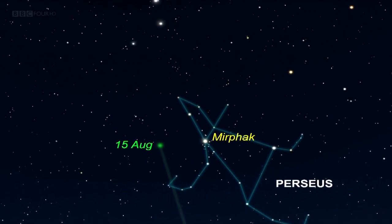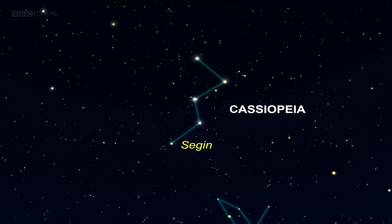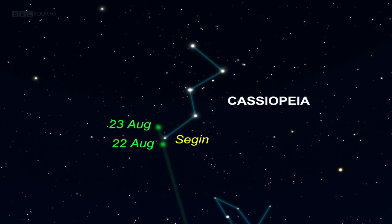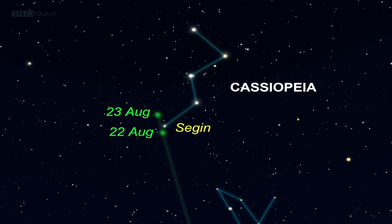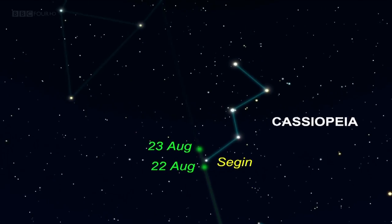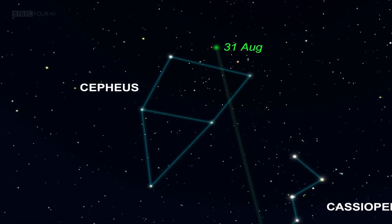Look up from Mirphak and you'll eventually arrive at the W-shaped constellation of Cassiopeia. During August, the W appears on its side. After the 15th, the comet tracks up towards Segin, the star that marks the left-hand end of the W. It's so close to it on the nights of the 22nd and 23rd of August that a pair of binoculars pointed at the star should include the comet in the same field of view. At the end of August, E2 Jacques moves into the constellation of Cepheus, and although it should be fading, will hopefully remain a binocular target.